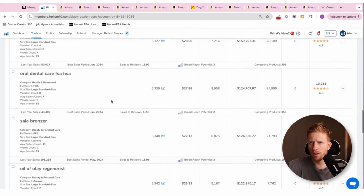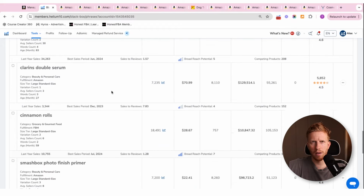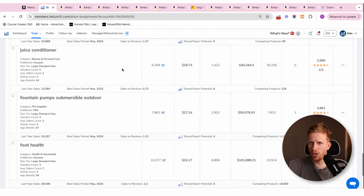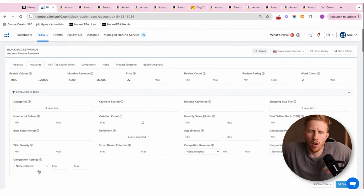Bonewood floor cleaner, bronzer, Clarins double serum, Joico conditioner. You get a lot of brand names when you look at stuff like this, which obviously you don't just want to be looking at existing brand names.